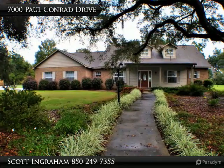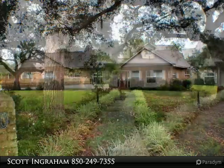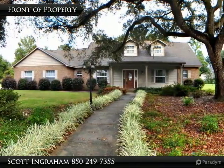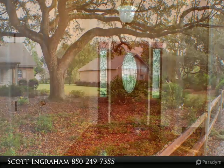Gorgeous waterfront home on canal with access to Deerpoint Lake. This three-bedroom, two-bath all-brick home was custom-built in 2005 and features 10-foot ceilings, hardwood floors, and a split-bedroom floor plan.